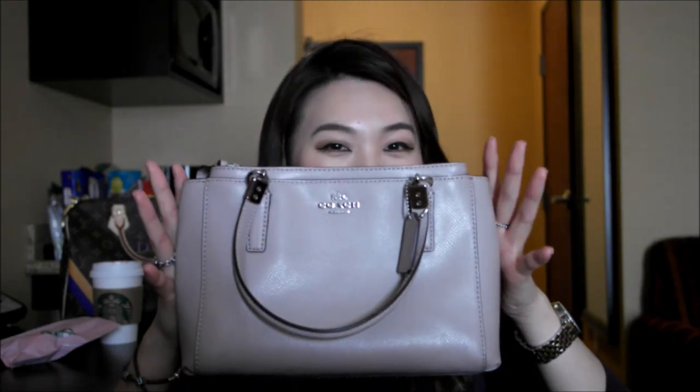I love Coach purses. They're really good quality and very functional, and I feel like the price is really reasonable. And the recent designs of Coach, I just love them. They're so chic, so cute and modern. So my pick from the store was, ta-da!